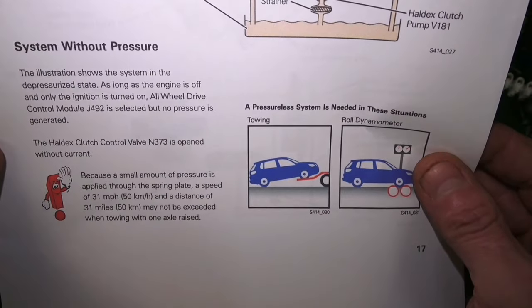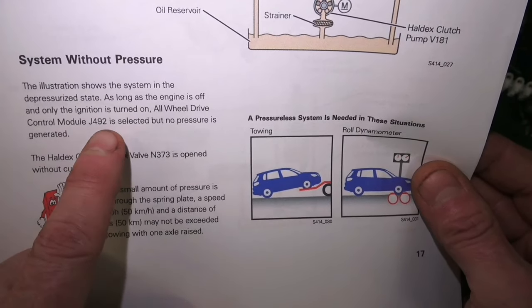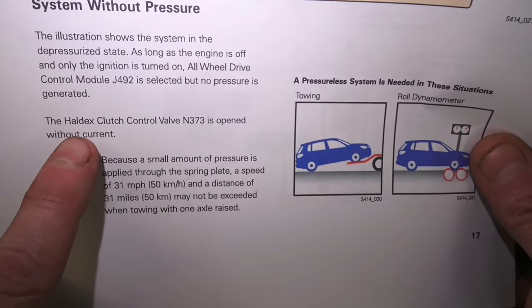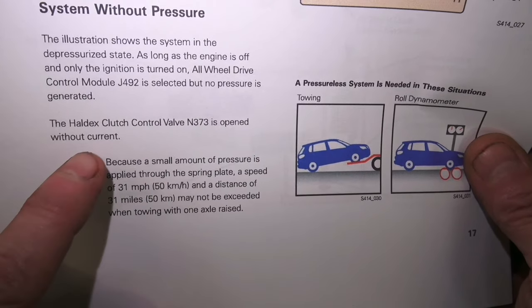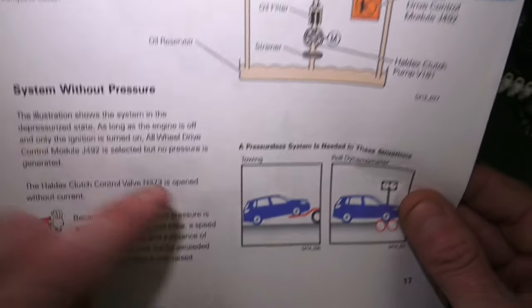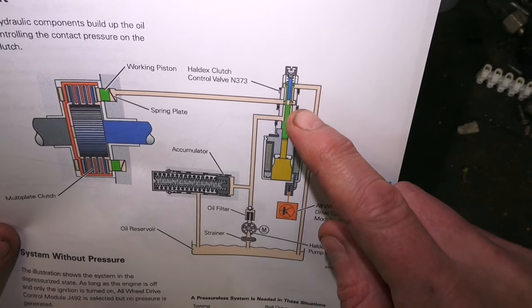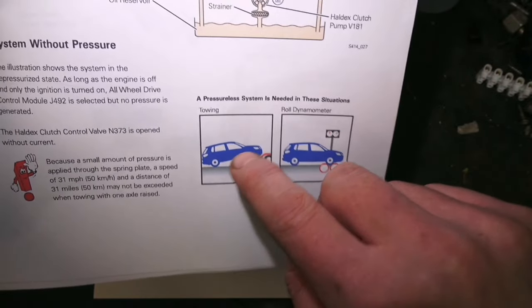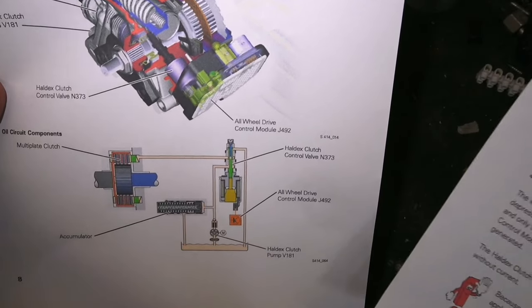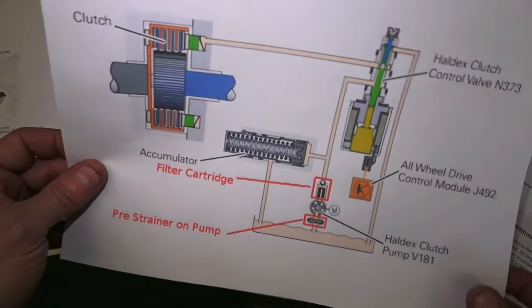So what does that say there? The illustration shows the system in the depressurized state, with the engine off and all-wheel drive selected, no pressure is generated. So here, the Haldex clutch control N373 is opened without current. So if the wheels are rotated, it's actually opening the valve without current applied to it. Right, so that maybe explains people saying that there are failures if you tow the thing. It's mad, you know. So what's that? Oh, that's the same thing. Oh, here, there's a big one I've printed out of that. Same thing.